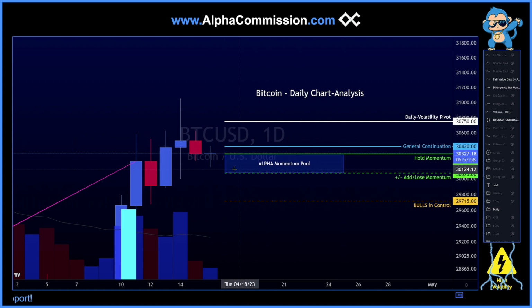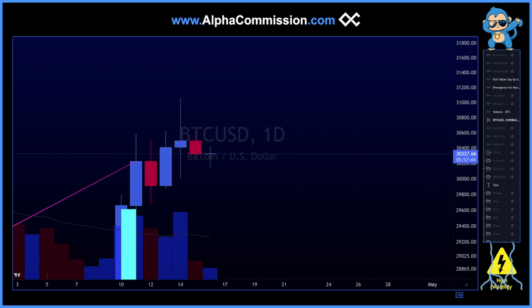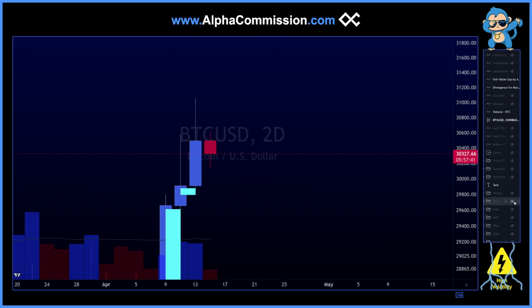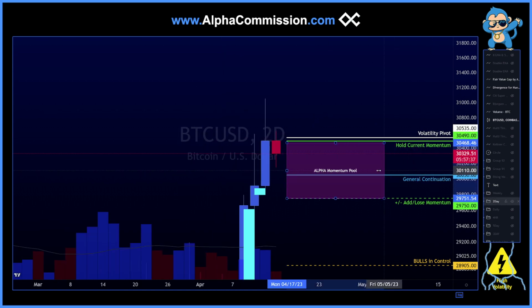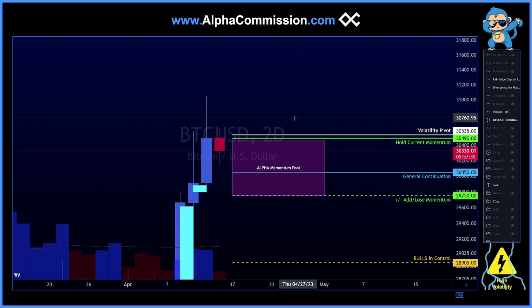We don't start really losing significant momentum until under 30,000, and then similar to the other one, we don't really start damaging the chart until 29.7 over here. Let's just quickly move through these and jump to the 2-day chart. On the 2-day chart, we can see just a little bit of a different picture here where the volatility pivot is within reach of this candle.